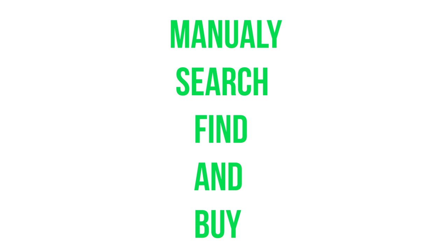Once you get to page number 2 or 3, what you want to do then is switch over to the third step. The third step is called manually search, find, and buy.